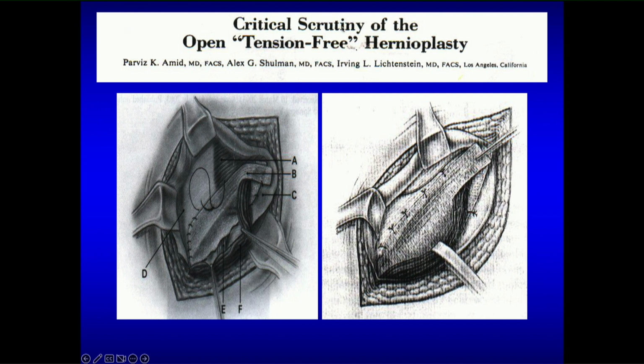And when we talk about the Lichtenstein, this is the original Lichtenstein on this side. Do you have a pointer by any chance? Thank you. So the original Lichtenstein on this side has a smaller mesh. And you can see that Amid enlarged the size of the mesh. It didn't overlap the tubercle. And it's a continuous suture. You see there's no mention of where the nerves run.